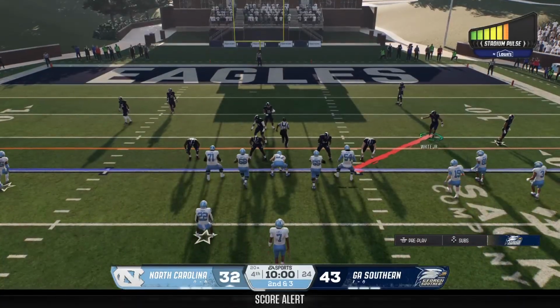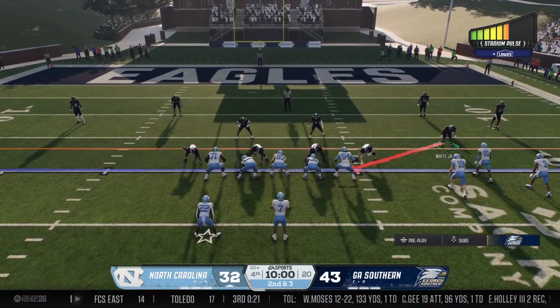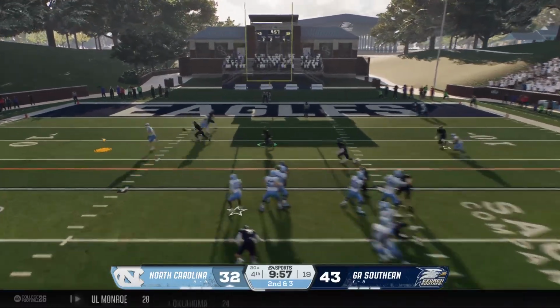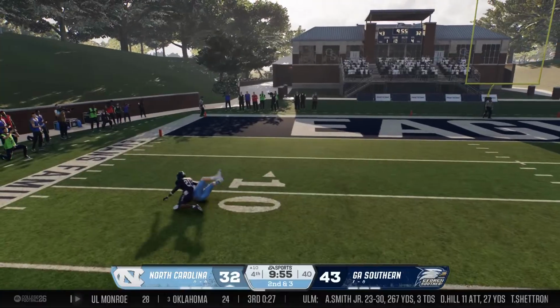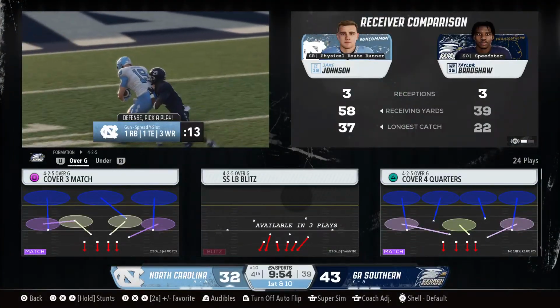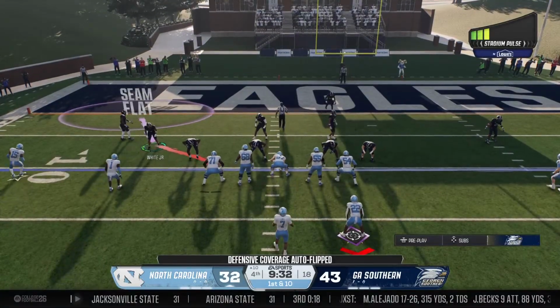So the final period starts with a 2nd down play. Back to pass. Caught close to the marker. It's Johnson. They'll get it down to the 10-yard line on that completion. The Tar Heels with the 1st and 10.